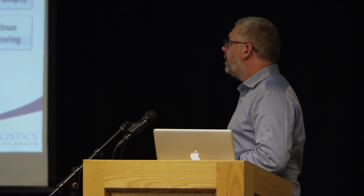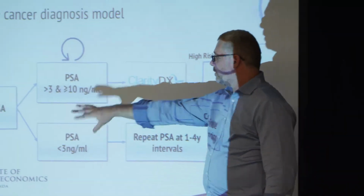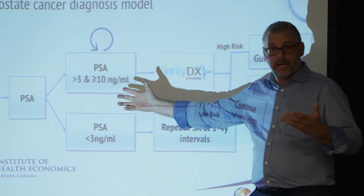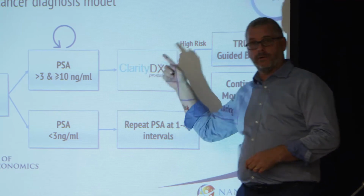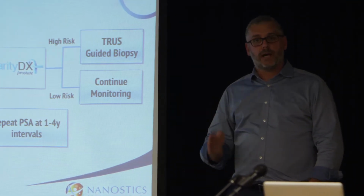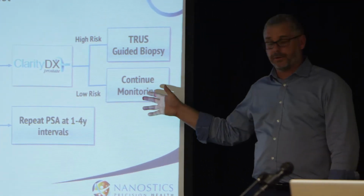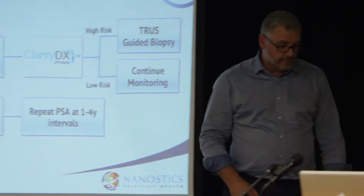So how did we figure this is going to work into a treatment model? We're going to follow, pretty much, the standard of care we have right now. The patients that are at risk take the PSA test. Your PSA is greater than 3, less than 10. If it's in that area, the sample then comes to us. We run the Clarity DX. If you're at a high risk, you get the biopsy done, because that's still the main way to diagnose if you have cancer. If you have low risk, you continue monitoring. And of course, if your PSA is less than 3, you follow the standard of care as it is today.